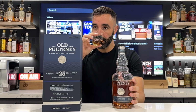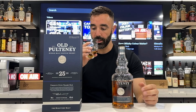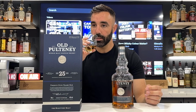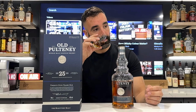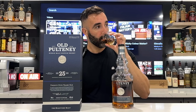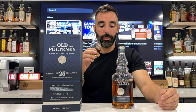Okay, so, combination of American and Spanish casks. Off the hop, you're getting salted oranges, lemon honey, some field raspberries, dried orange peel, salted orange peel. Definitely super salty and really, really fruity. Literally exactly what I want in a single malt.